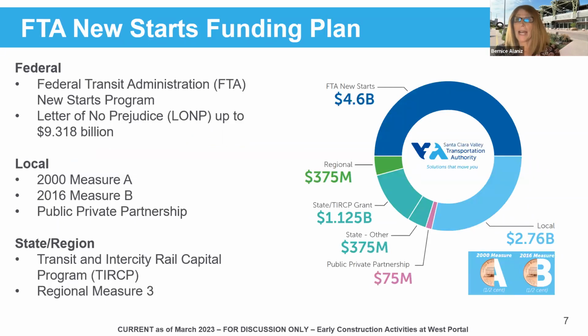This project has several funding sources, both on the federal, local, and state regional level. If you have lived in Santa Clara County for the last few years and as far back as 2000, in 2000, Santa Clara County voters passed a sales tax measure to raise money for this project. Also, another measure was passed in 2008 to pay for the operation and maintenance of this new rail extension. And then we had a local 2016 Measure B. So 3 local sales tax measures.